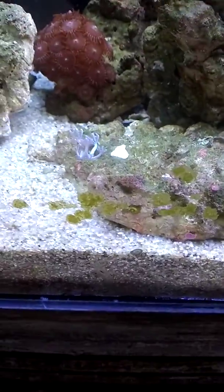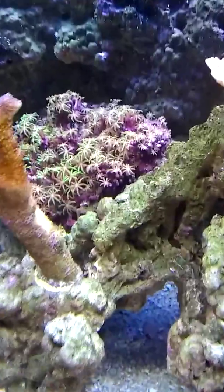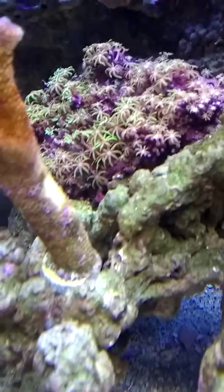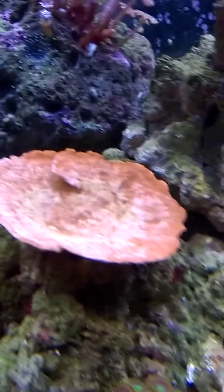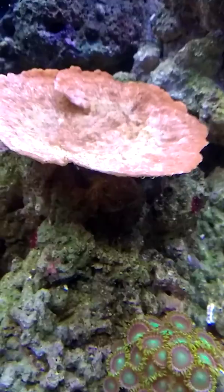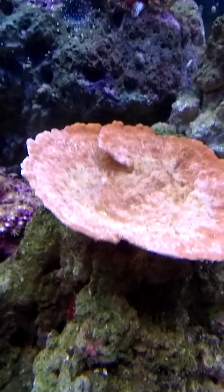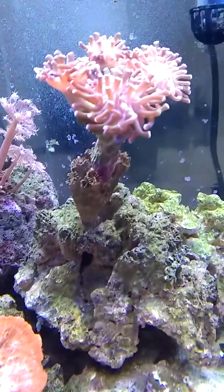Oops, look at that. Ooh, you bad plant. Not a plant, animal. So there's that one. This one is not doing as well. It started declining about a week ago. Got a little bleached. I placed it low in this area and now I have it back up. Hopefully it'll regain its strength. Move this one up.